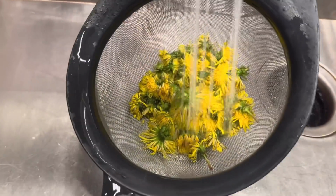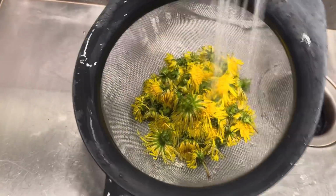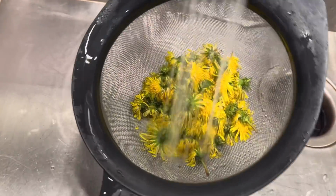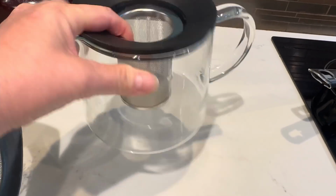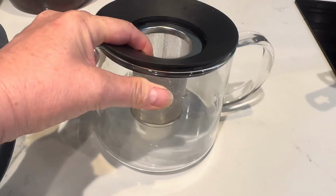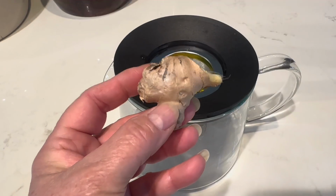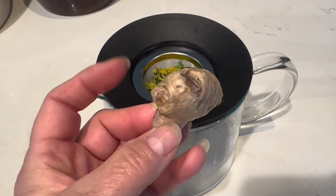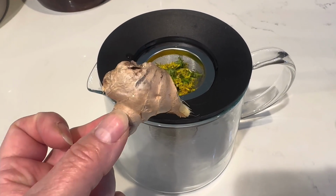I just picked some dandelions out of the yard. I'm going to try to make some dandelion tea. And I want to give them a really good rinse. I got this pot a long time ago at Goodwill, and I really love it. Anyway, I'm going to put these dandelions in here. I stole a little piece of John Wayne's ginger that he bought to make ginger beer, and I'm going to put it in with my tea.